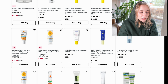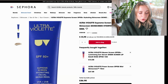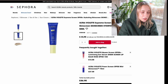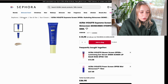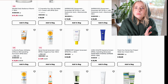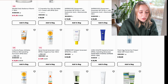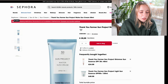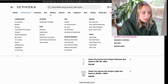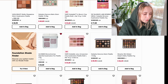This one, Ultraviolet, I'm using it now actually, I'm almost done with it, and I do really enjoy it. I think it's a really nice one, it blends perfectly. I'm not sure if it's better than the other cheaper alternatives, but it's a good one. This is my all-time favorite sunscreen, so I would repurchase this one, and I think I would buy it during the sale.